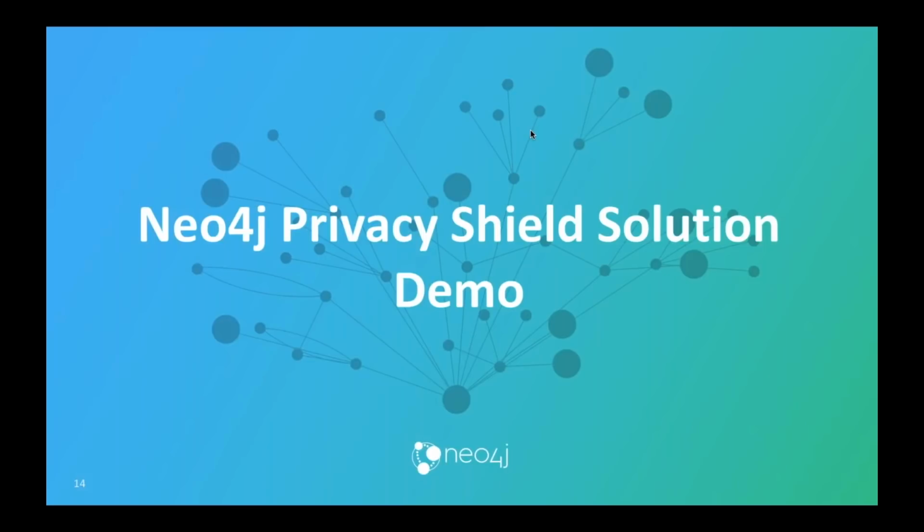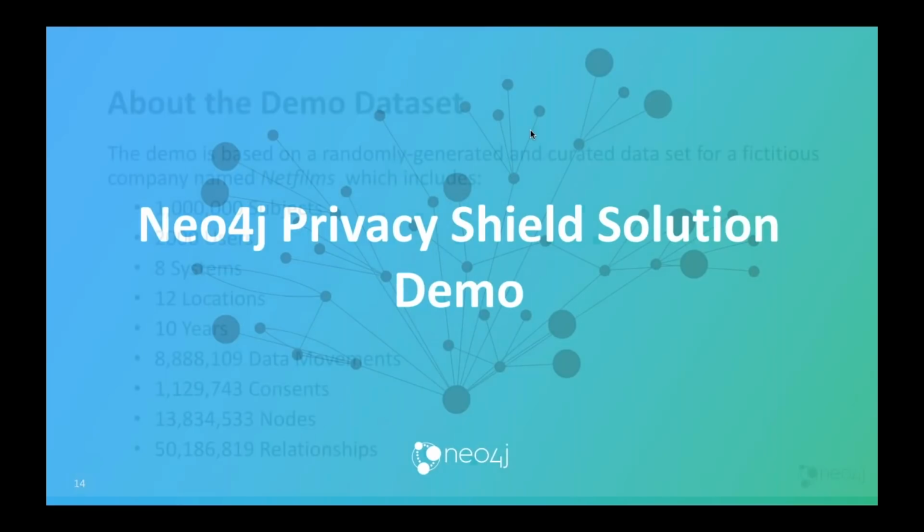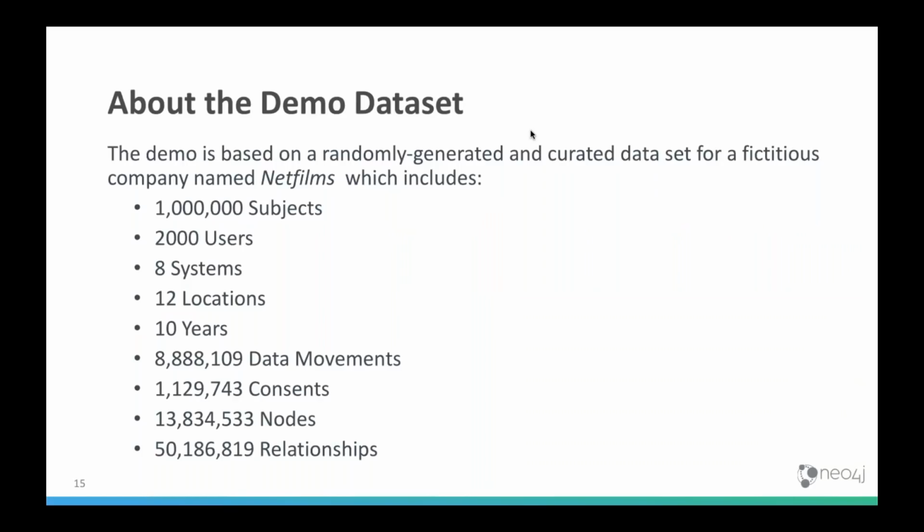So we'll take a look at Privacy Shield. We're going to hop into the Neo4j browser in a minute and take a look at the schema and some of the data that we have loaded. But just to give you a feel for what we're going to be looking at, this is a randomly generated and curated data set.